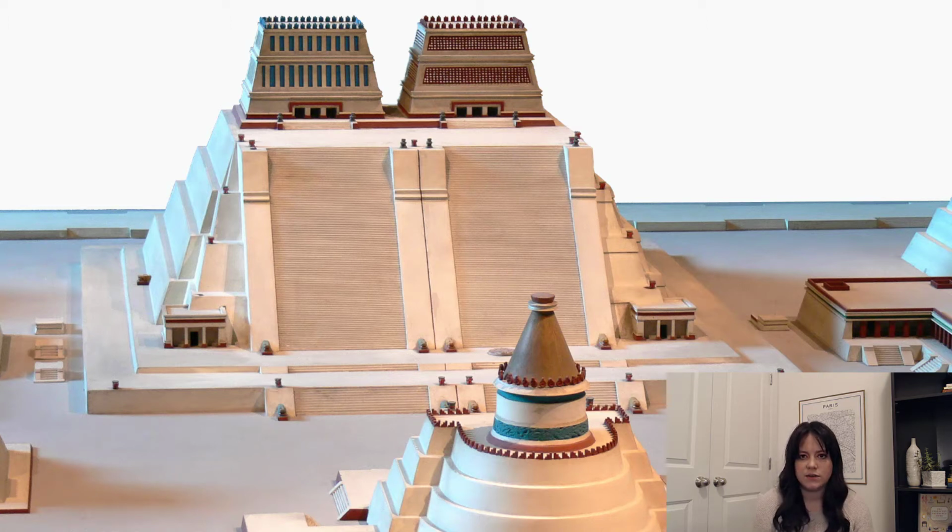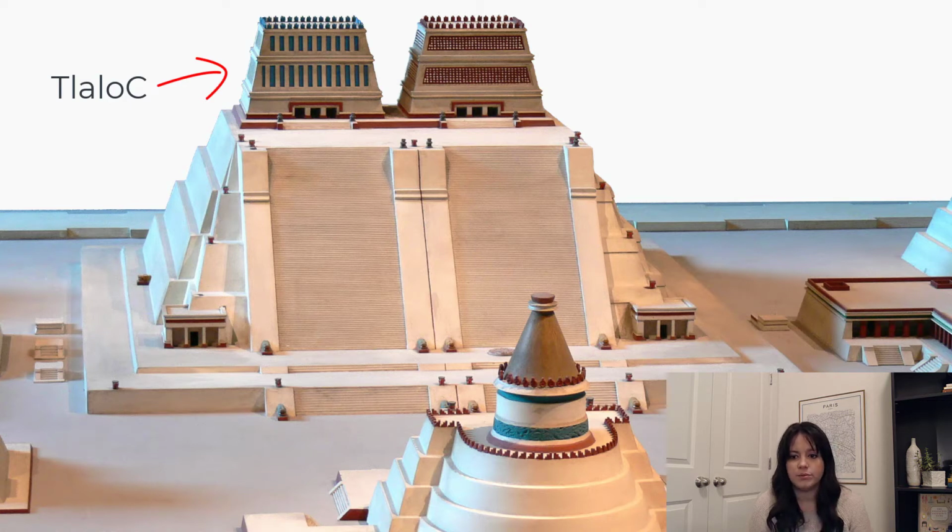On the left side, the one that has some blue color to it, is the temple that's dedicated to the deity Tlaloc, who is the god of water, rain, agriculture, fertility, that kind of stuff. And it is believed that this temple is made to represent a mountain called the Mountain of Sustenance, which is a mountain that provides rain and water to help crops grow. So on the left side, they're definitely worshiping something that brings about their life, food, water.